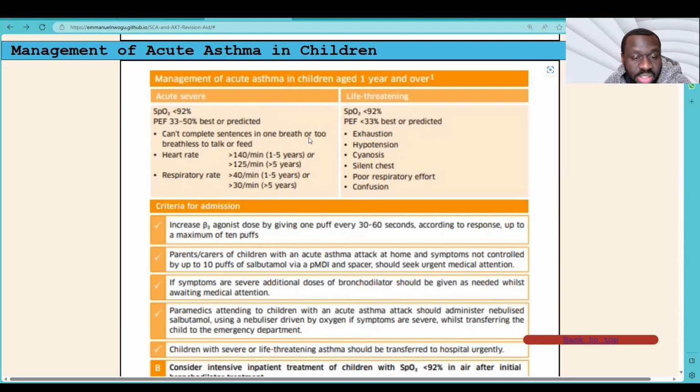The child cannot complete sentences in 1 breath, or has difficulty talking or feeding, and the heart rate is more than 140.